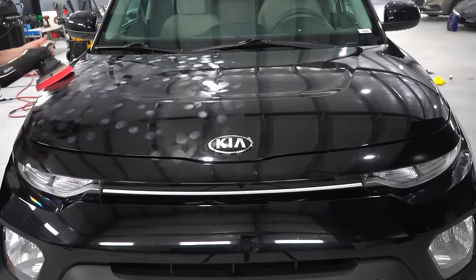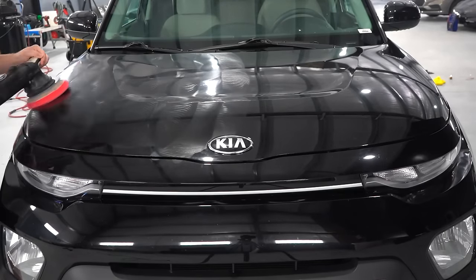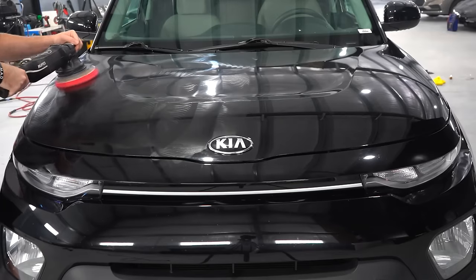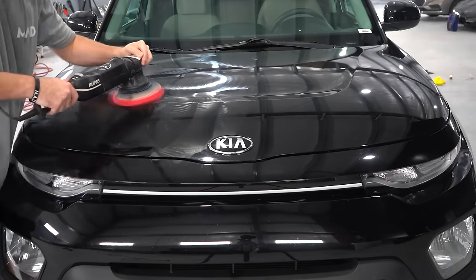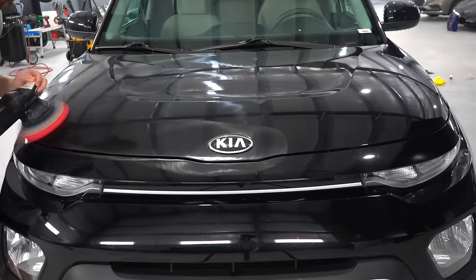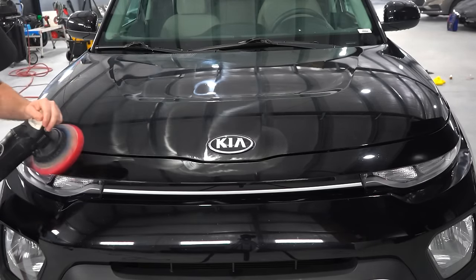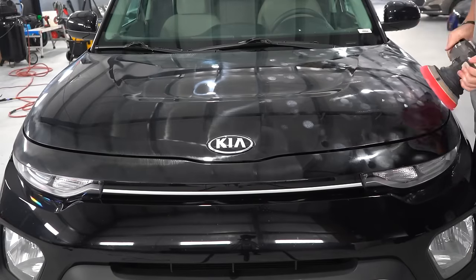Since we decided to clay bar this vehicle right after we washed it, we can go ahead and polish it. And for this, we're using our Rupes 6-inch polisher, a red polishing pad, and HD Speed. That's not going to be a full correction, but it is going to remove a lot of swirls and scratches. It's also going to leave behind a nice high gloss shine and a good layer of protection.